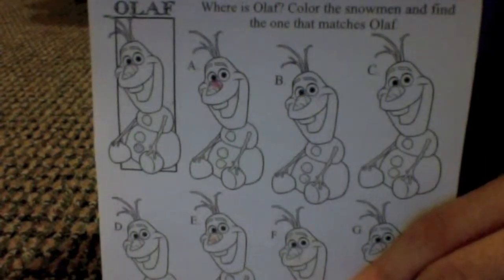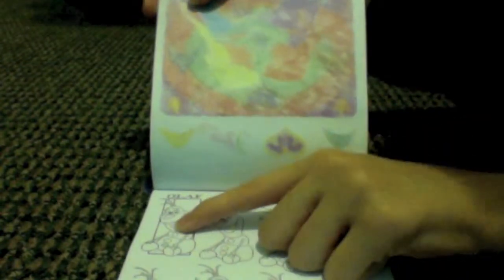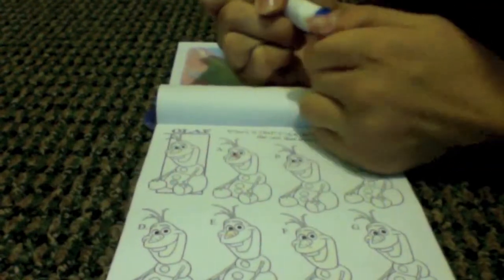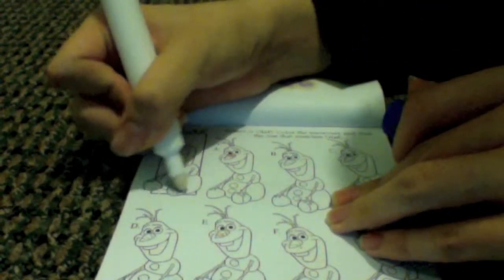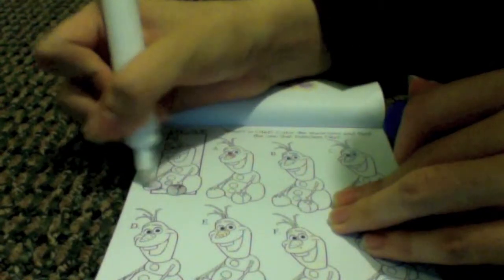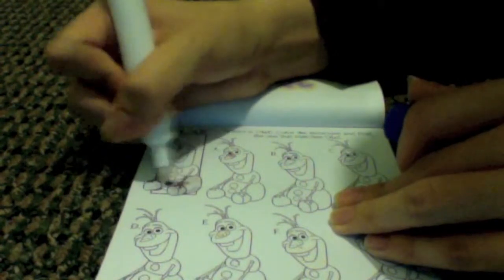Okay, so I did that. This is where is Olaf? Color the snowman and find the one that matches Olaf. So we're gonna color the one that matches this Olaf. Okay, so we're gonna do that, and after this, we will just stop the video. But this will take forever. But I showed you a little bit of it in action.